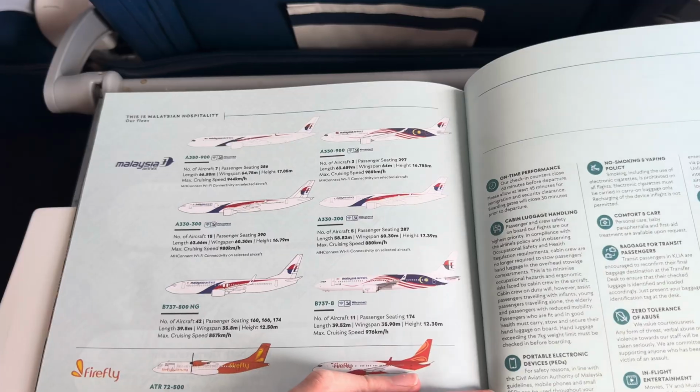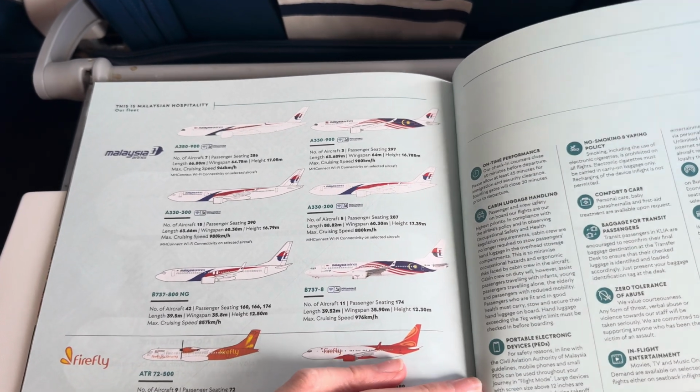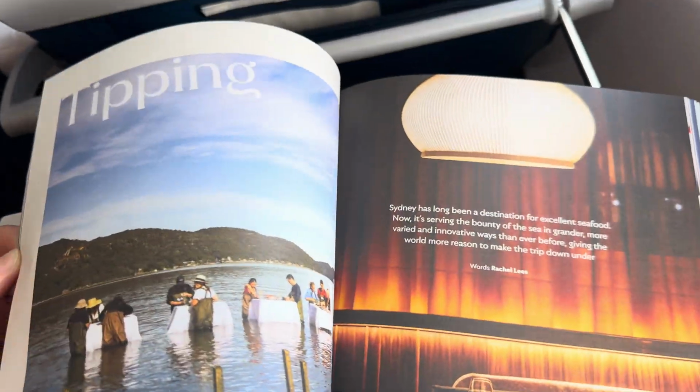Now that we're in the air, let's take a quick look at the Going Places magazine. I quite like it. It's nice that it's separated from duty free because I'm not really interested in that personally.